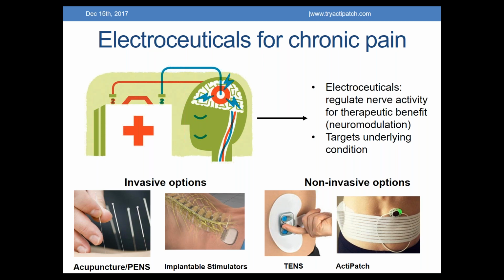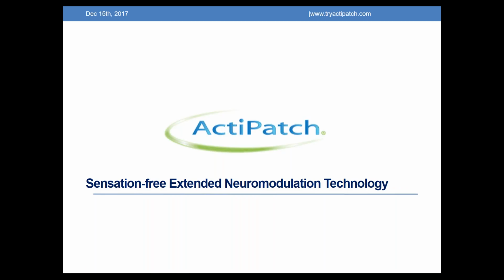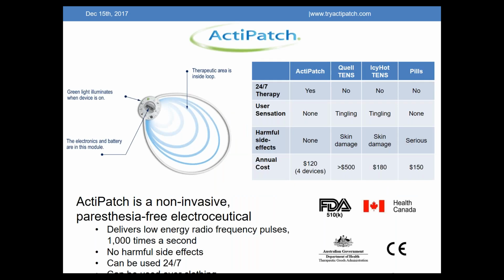So what's the ActiPatch? Let's just talk about it a little bit more. What makes it different is the fact that it's sensation-free, can be used 24/7, and it is also a neuromodulation technology. Now this slide, let's look at the image of the ActiPatch itself. On the top left, the therapeutic area is actually the area inside the wire loop. Sometimes we get questions from practitioners who've been used to TENS. They tend to think that the area underneath the battery is the treatment area. But in the case of the ActiPatch, the treatment area needs to be inside the loop. So you would just center the source of pain inside the loop.